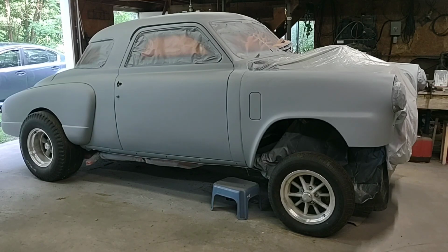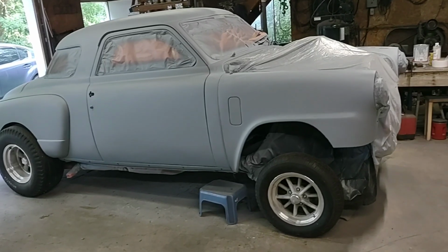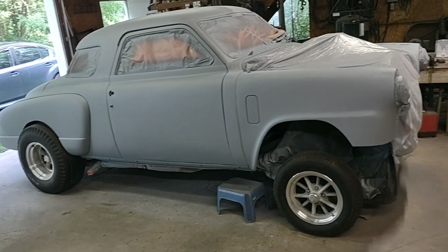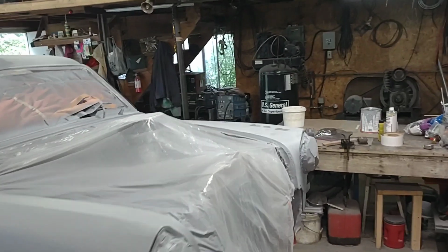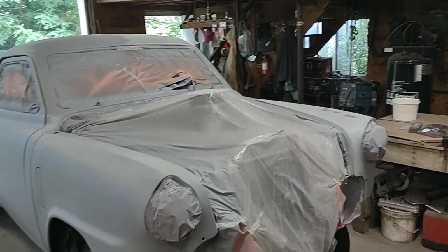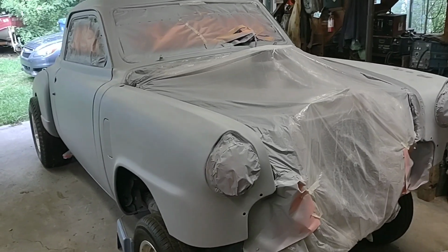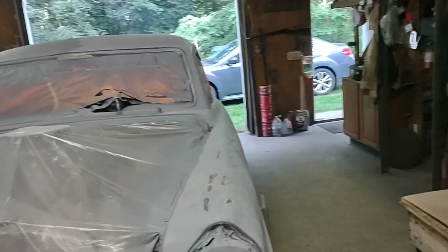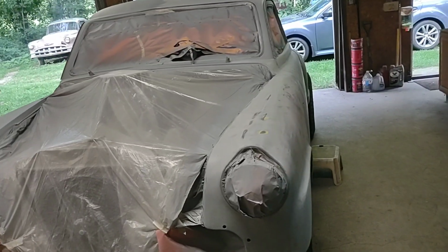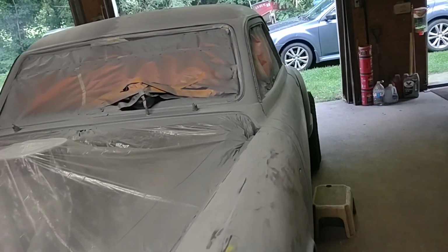All right, so this is the 49 Studebaker Champion gasser. Of course, everything's still masked. I don't want to unmask it until it's all sanded down. So anyways, I've been working on this for a while now. I put a 283 in it out of a 59 Impala. The motor was already built when I got it, pretty much from what I could tell. It sounds pretty healthy. It doesn't have a big cam in it or anything, but for right now, it'll be cool. It'll be a fun driver. I've drove it a little bit before I decided to paint it.